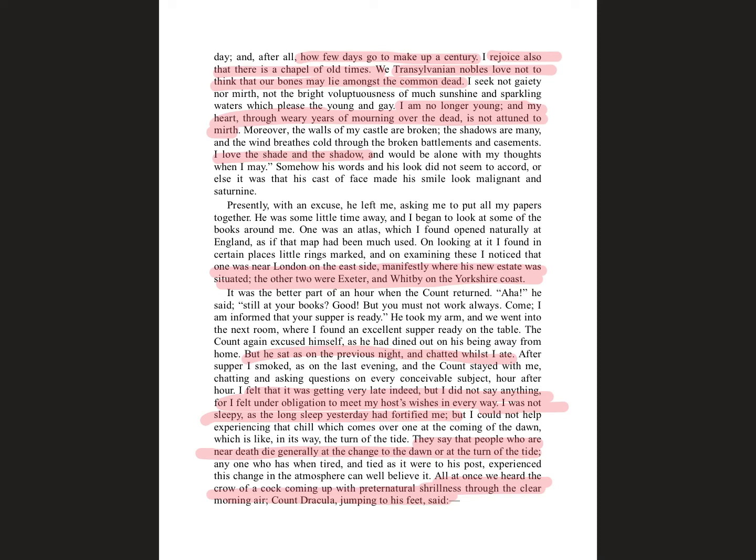"It amuses me to think anyway. Then, after all, how few days go to make up a century." This alludes to, obviously, his extended lifespan.